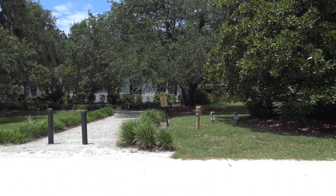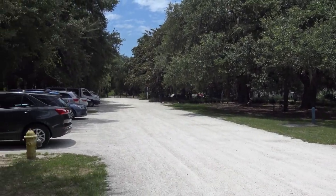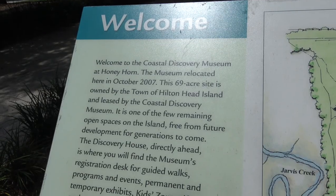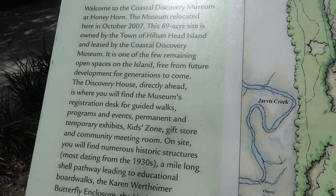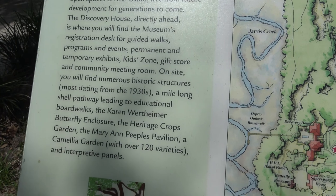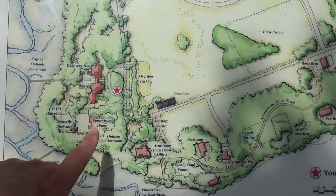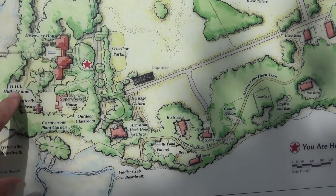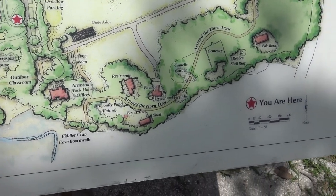And we're here. Looks like there's a place called the Discovery House. There's a little sign up there, and there's a bunch of parking. So let's take a look over here and see what we can see. Well, there's a butterfly enclosure. So we're right here, and you have the Discovery House. There's a Hilton Head Island Hall of Fame, a butterfly enclosure, supervisor's house.